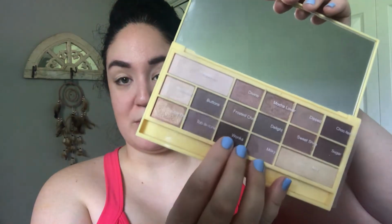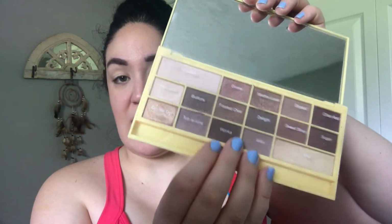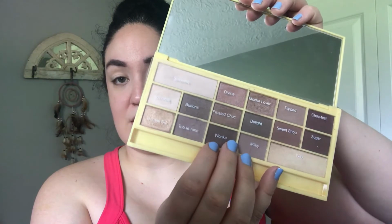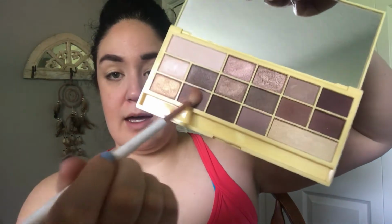It has a ginormous amazing mirror, and it comes with the shadow protector that has all of the names of the shadows on it. So I'm going to take the shade Toblerone, which is this one right here, and I'm just going to take a fluffy crease brush and work that really lightly into the crease just to make it look like I have a little bit of natural definition, which I totally don't.